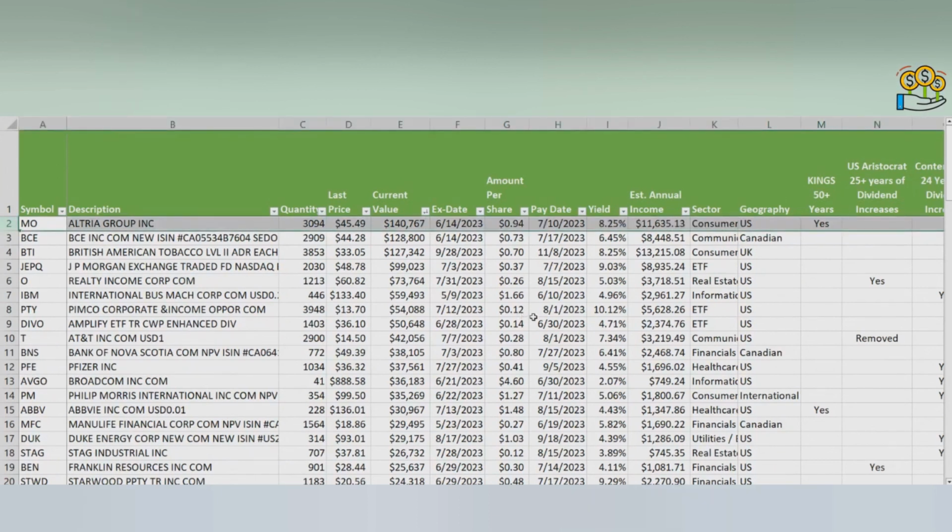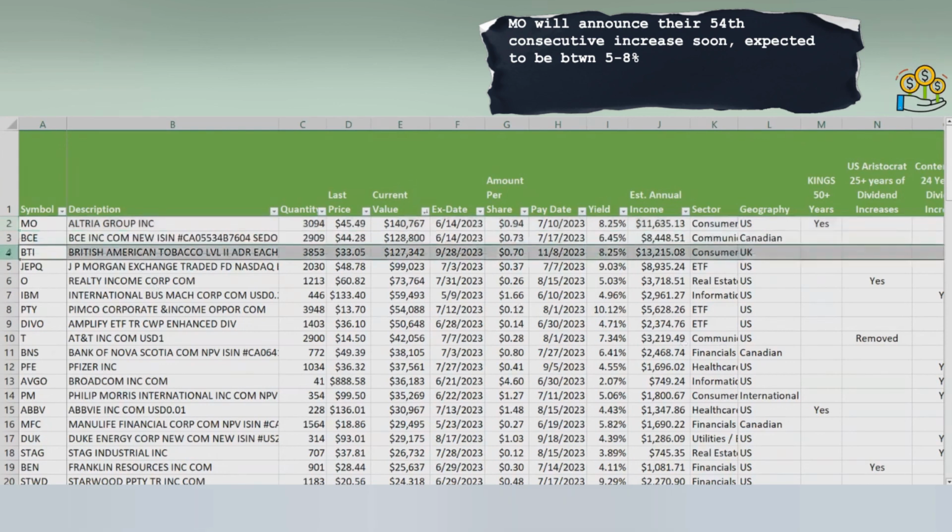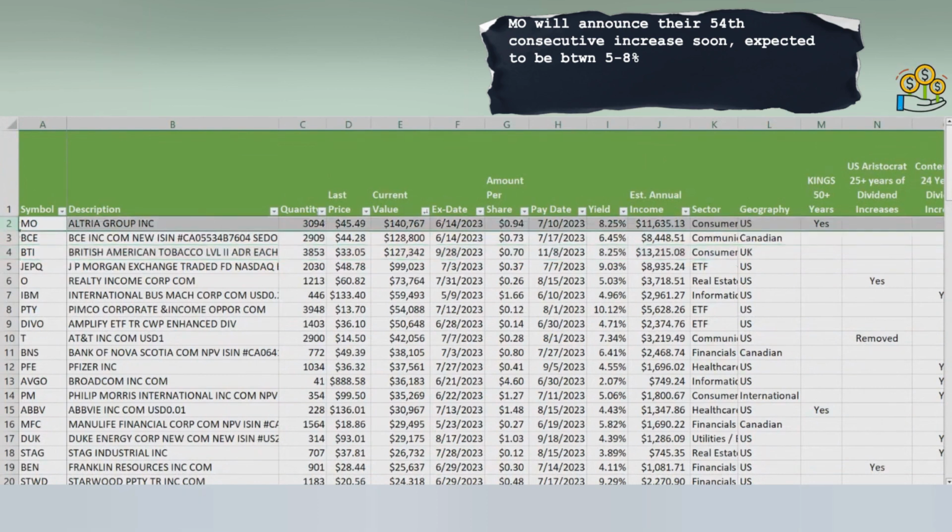Now, one of the things you'll notice is that I actually took down Mo just a little tiny bit. And this is something I've been talking about for a while. Even though I'm comfortable with Mo and not concerned that they're going to stop or cut the dividend anytime soon, I am conscious of the overall industry. And you'll notice as we go through that I also have a lot of BTI. And so I'm conscious of how much I have in one particular industry. And that's something that over time I'll be decreasing just from a risk perspective. But for now, I have no concerns about Mo.